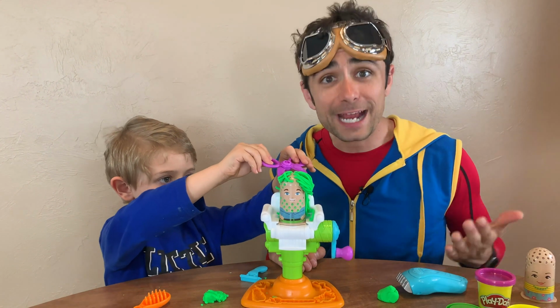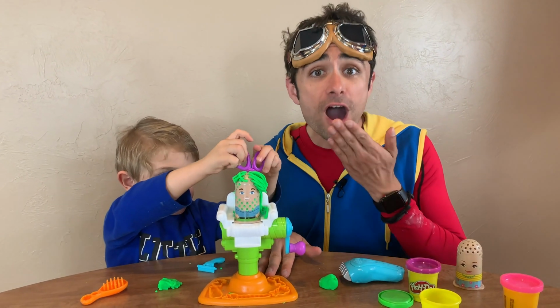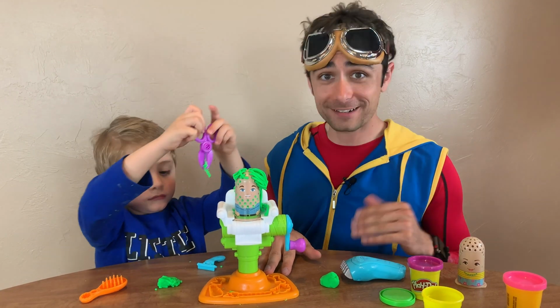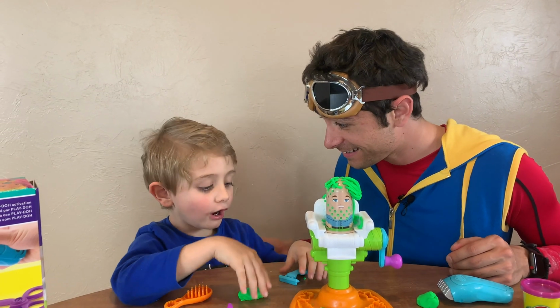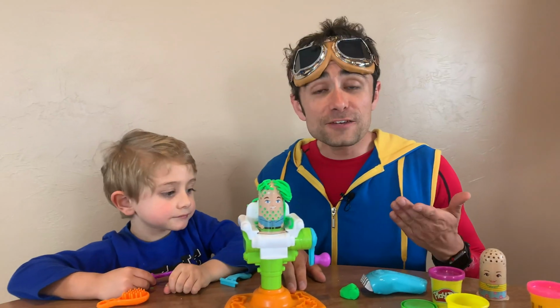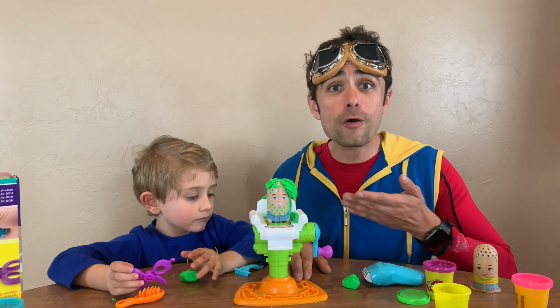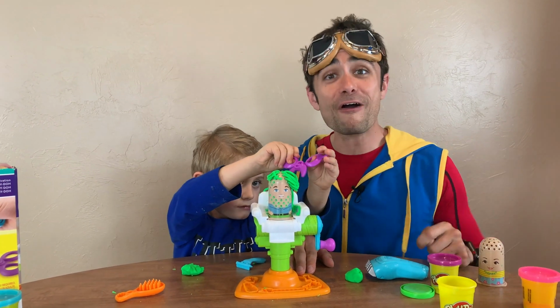Can you say haircut? Hair is a sound made by breathing out like this. Haircut. Can you go haircut? Good job. Now can you try that at home, kids? See if you can feel your breath on your hand when you go haircut. Try it at home.